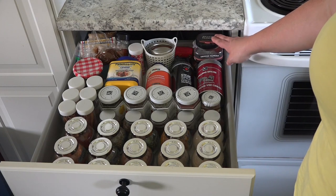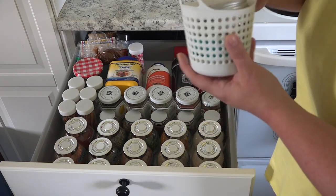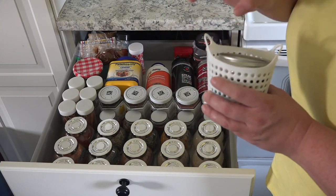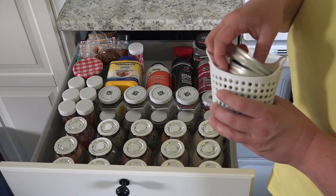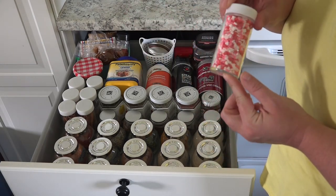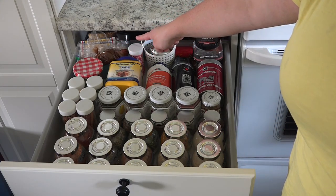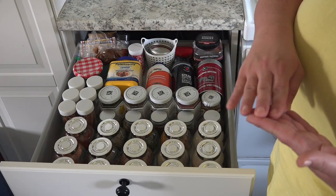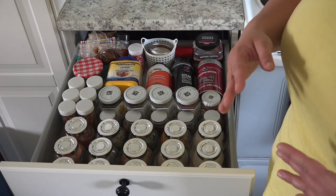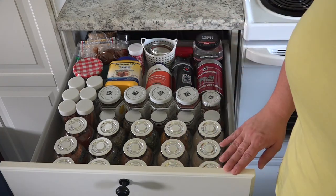So in the back are some more spices. And in this little container, which I picked up from the Target dollar spot a long time ago, I have canning rings and canning lids. I have a few sprinkles here on hand, and again, these also came from the bulk food store. And lastly, I have this little container here in the back, and inside are some pre-made dip packets, just kind of a little assortment of random things.